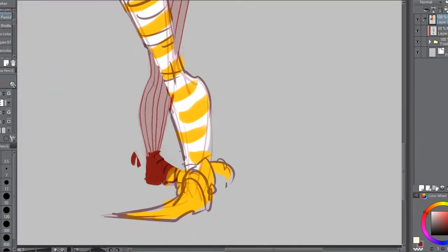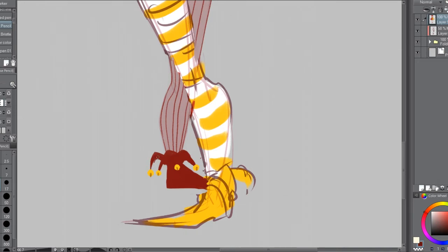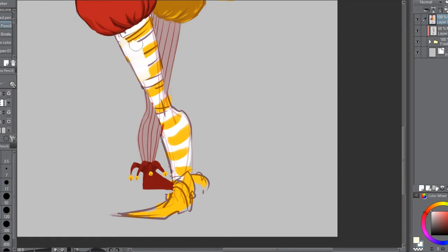Obviously there's all the flowers in her hair as well, which was super fun. I love drawing flowers. It's very tedious, but I do love doing it. Lots of peonies. It's peonies and roses primarily is what I looked up. Basically wedding bouquets. I basically looked up wedding bouquets.